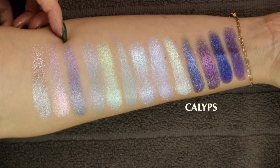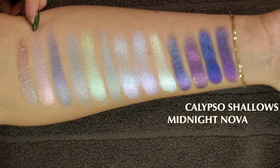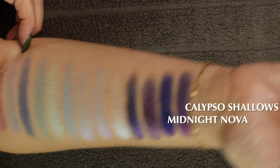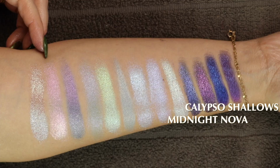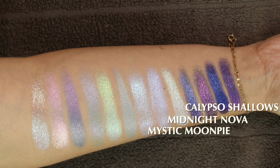All right, here we have Calypso Shallows. We have Midnight Nova, which is so beautiful. I'm not normally a blue wearer, but this is so pretty, just stunning. And then we have Mystic Moon Pie, which is another one of my favorites.